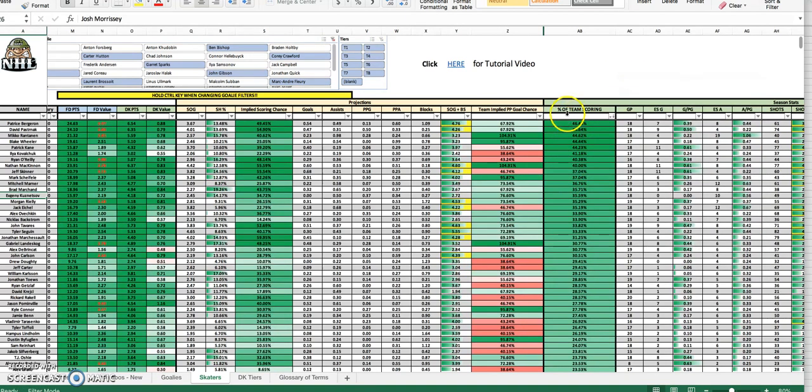This is a new feature. Thanks, Jim. Great job on this. You want to see, for a specific player, the percentage of team scoring. So whenever a team scores a goal, that is an assist or a goal from the specific player, you want to see how implicated he is in the overall offensive production of the team.